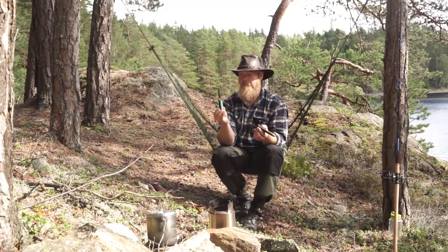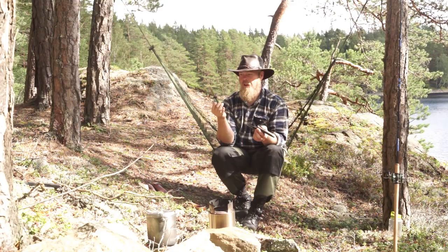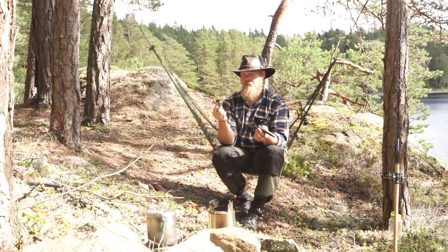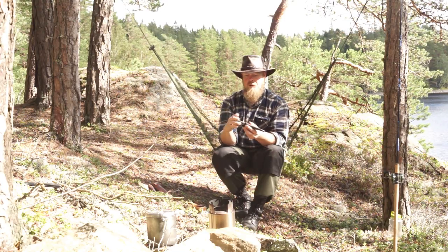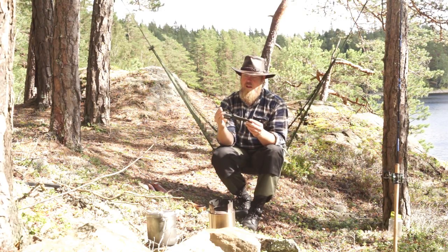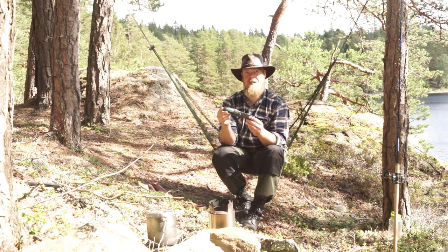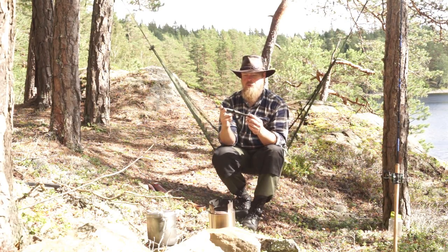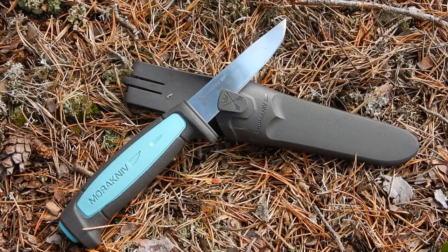And yeah, I bring this from time to time when I want to have a designated knife just for food prep. So I think you can't go wrong with this model. I have not seen any other YouTubers that bring this Flex model out in the woods, but this is my cheapest knife that I actually use out in the woods.